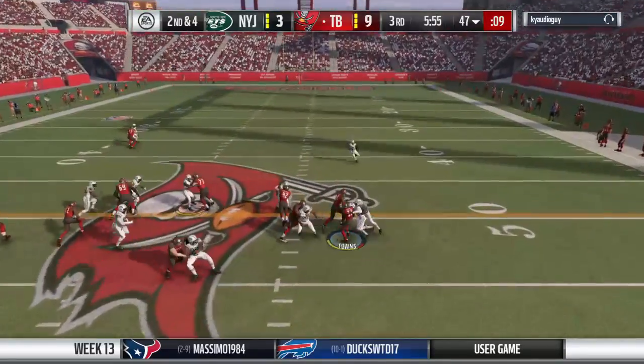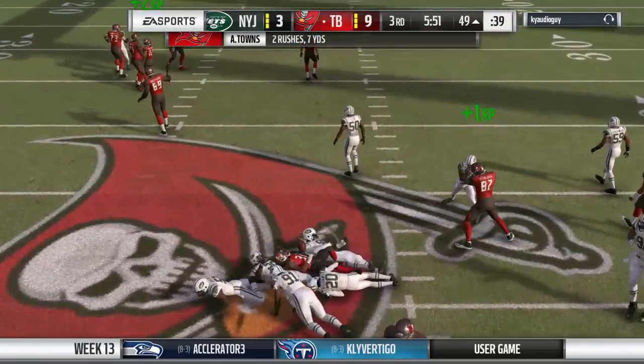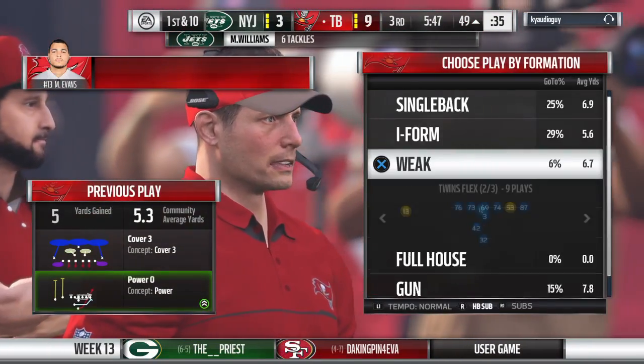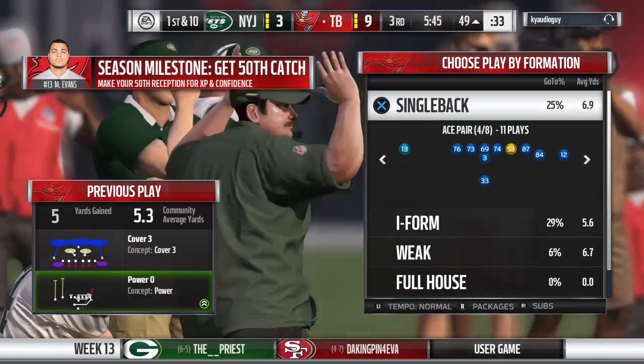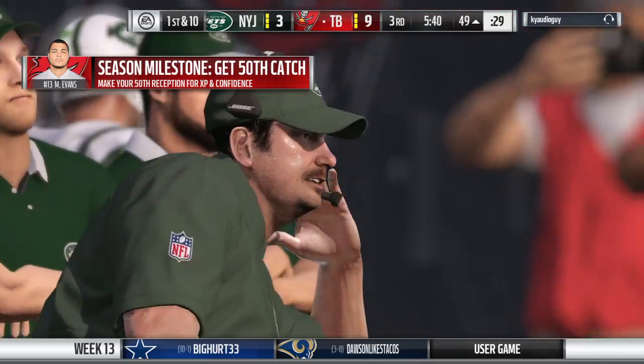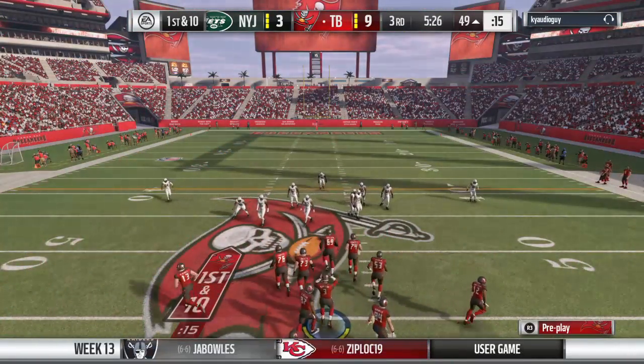Now a handoff here to his running back. And he'll get it into enemy territory just across midfield at the 49. 5 yards is the pickup there as that extends this drive. So many teams want to throw the ball in this situation nowadays, but I love watching a team that has enough confidence to go ahead and run the football in that situation. That's almost a tendency breaker.